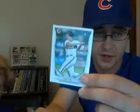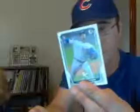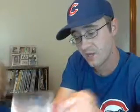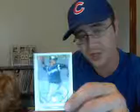Jose Abreu, another base card. Abreu, base card for the White Sox. Chase Anderson for the Diamondbacks. Yordano Ventura for the Kansas City Royals. Jordan Zimmerman. Alfonso Soriano for the Yankees. Giancarlo Stanton for the Miami Marlins. Jimmy Nelson for the Brewers. Orlando Arcia for the... Oh, look, the Brewers again.